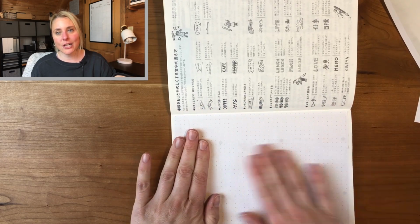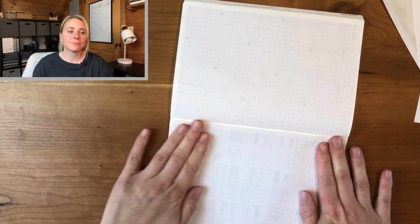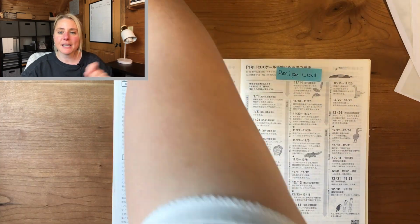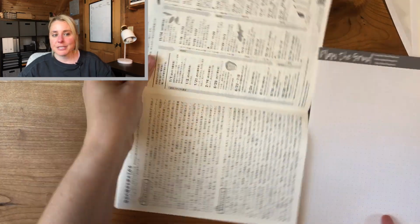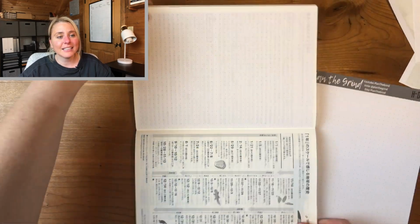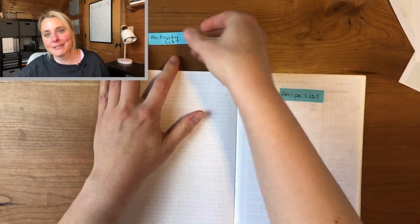This is my dot grid sticker, and I went in and filled all the pages in the back with those dot grid stickers because I know I'm going to use them for something, and I mapped out some of the things I wanted to get into here. I'm just sticking all the stickers in, and I really love these. It would always bother me, so I was fixing a problem I had, and I thought, I don't know if this is weird, but I'm just going to do it.